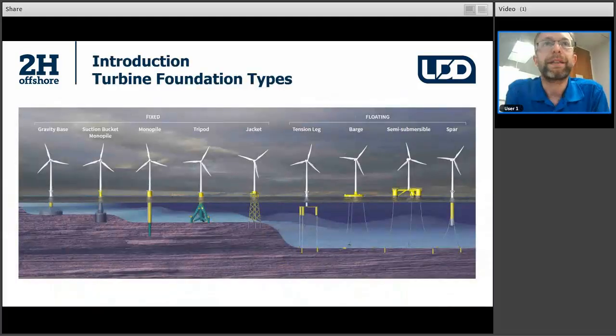So to start at the beginning, when we're talking about offshore wind, there are a large number of potential solutions. On the left-hand side of the screen here, you see the fixed wind solutions, ranging from gravity-based solutions, monopiles, through to tripods and jacket structures on the right there, which is the largest, most fabricated structure for the fixed wind options.